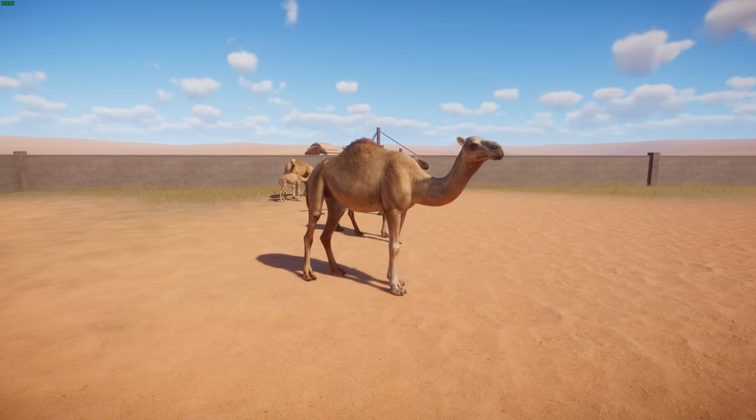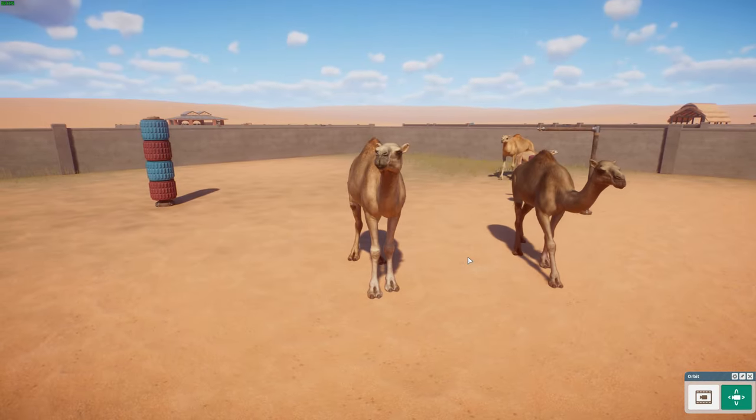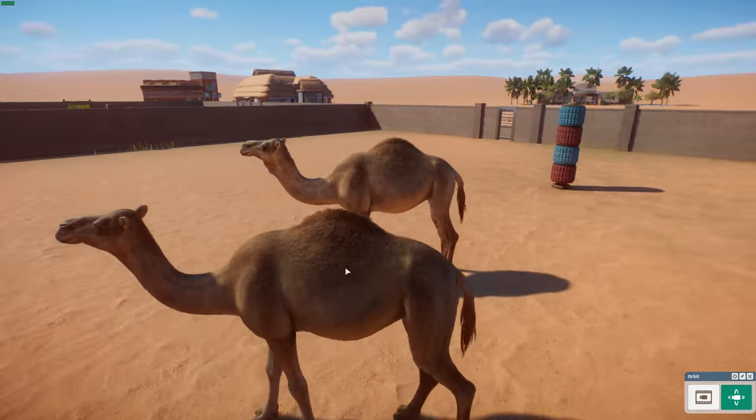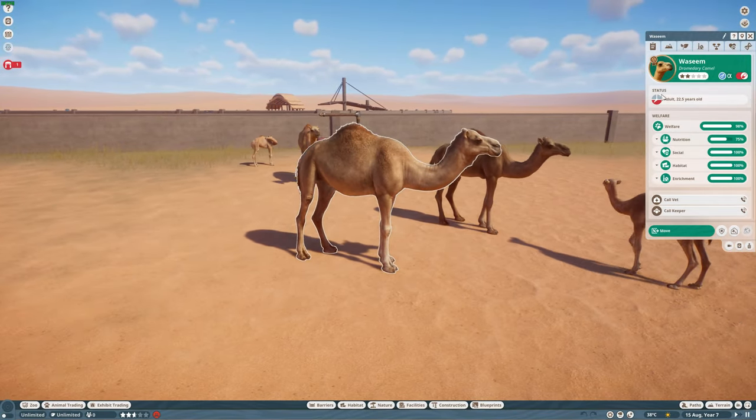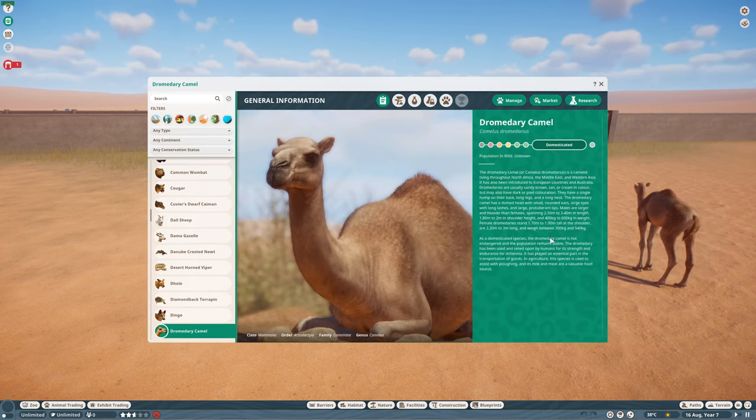So really, really interesting in that regard. So yeah, really cool animal to have in the game. And I just love camels. These are such interesting animals. Really, really awesome. So let's have a look at the Zoopedia, and this will be the end of part one.